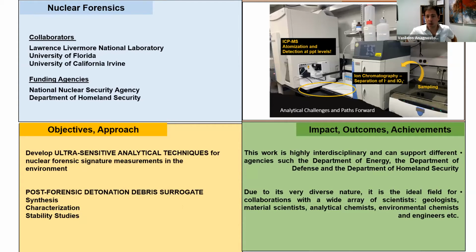Last but not least, one of our newest projects is in the field of nuclear forensics, and we collaborate with Lawrence Livermore National Laboratory as well as University of Florida and the University of California, Irvine. And we are involved with the National Nuclear Security Agency and the Department of Homeland Security.